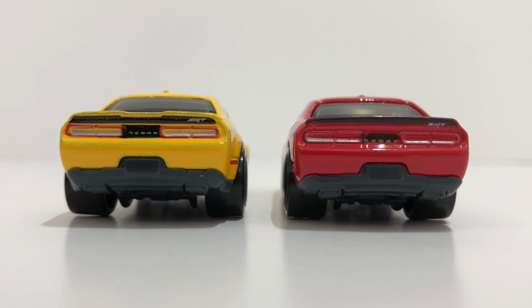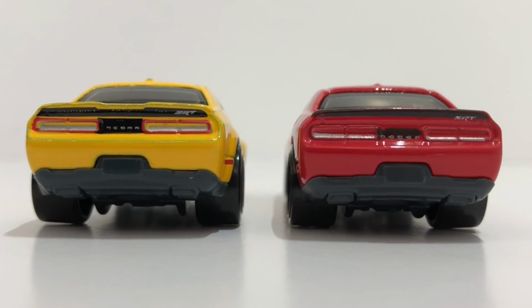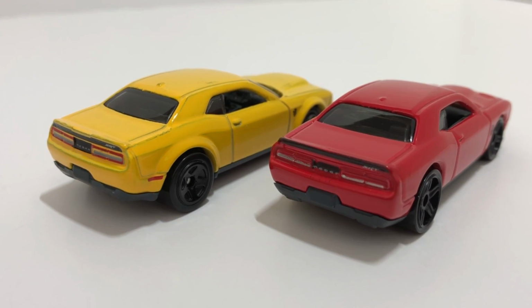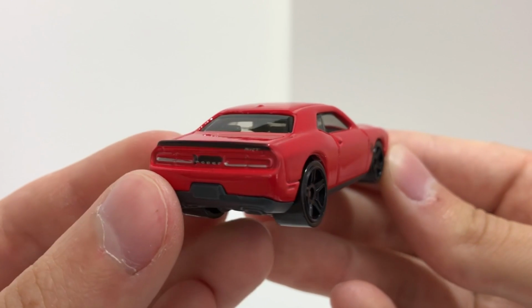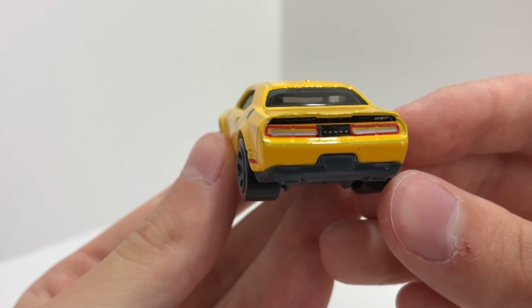Towards the back of these two models, the rear ends are nearly identical to one another with only one difference I can see. The spoiler on the red Hellcat is a perfectly straight piece, while the Demon has more of a fin-shaped dip in the center right above the Dodge logo. But other than that change in the spoiler, it appears the rear taillights and back bumpers are all the same between both the Hellcat and the Demon.